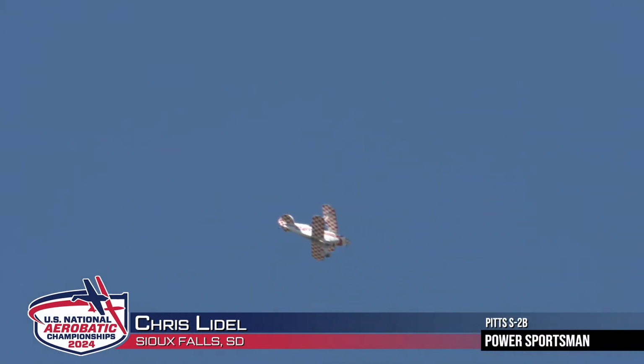This is a pull, pull, pull Humpty Bump. Exits the figure as he goes into the next figure. Chris sets another vertical line, anticipating this will be a hammerhead turnaround. He's looking at that left wing, picking up the ground, full left rudder. Airspeed increases into his next figure.